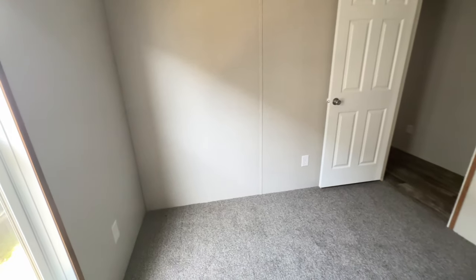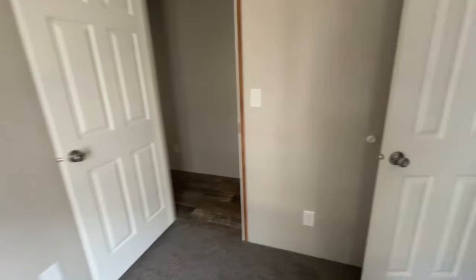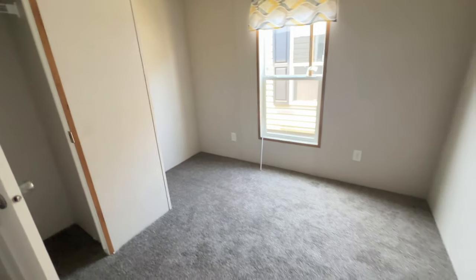So this is bedroom number one. It is carpeted, and it is big enough for a twin size bed, maybe some small furniture, a nightstand, and a little desk. Depending on how you position the furniture, I think it would be perfect either way, bedroom or office.